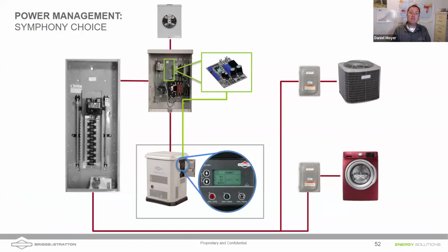One way we've done that is by having what's known as Symphony Choice. So this is one of our load shed modules that can drop off loads either automatically as soon as a loss of utility, or it can drop off loads based on the load that the generator is seeing from the backed up loads.